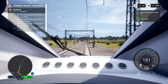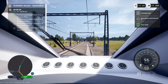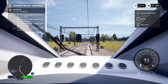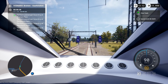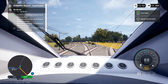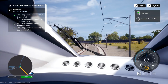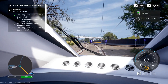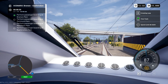Right, let's slow down. Here's the 80 right here. So we'll go in about 85. So we'll just let that speed creep down very slowly. We are going to bypass this industry, and head on our way. Right, stay roughly about there, 86, 85, 87-ish.